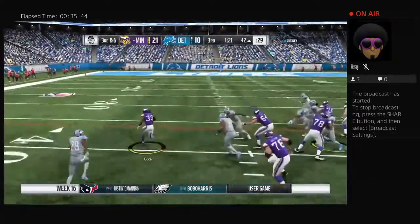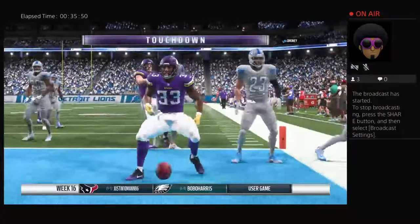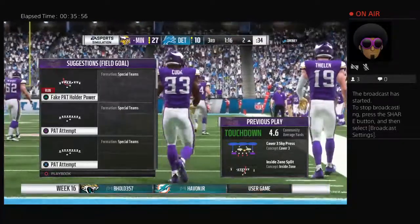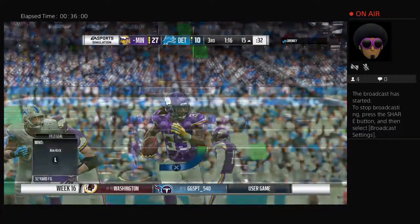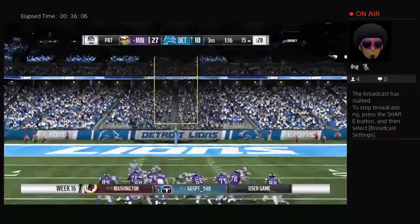Now Cook. And an alley to run. The 20. Touchdown, Vikings. A great effort there. His 10th touchdown of the season, 2nd of the game. And the Vikings are going to add on to their lead. And he certainly played a pivotal role with those 2 TDs and why they're up on the scoreboard right now.